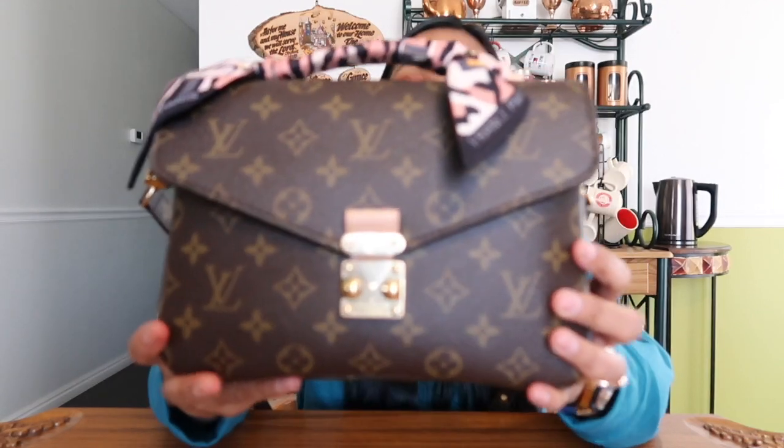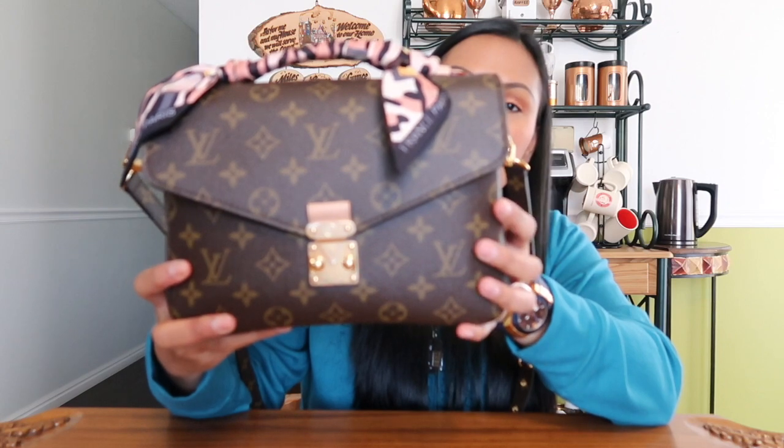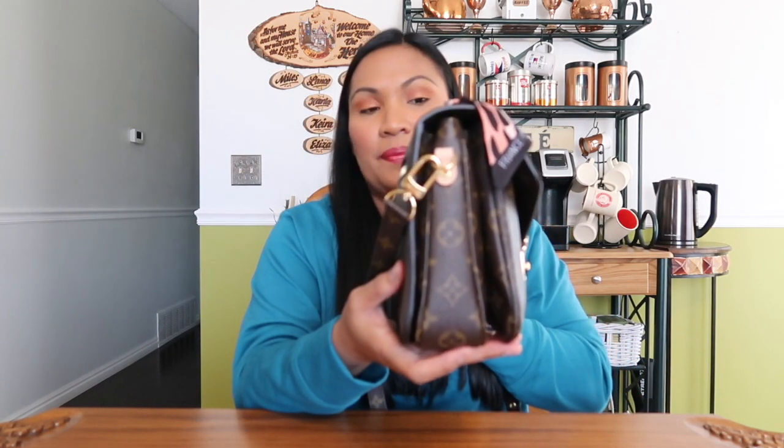And so let's talk about the Pochette Métis first. Okay guys, so again, this is the Pochette Métis. This is a crossbody handbag, really beautiful. I hope it is not doing a focus and unfocus, hopefully. So here it is from the front, the bottom, the side, and again on the other side.